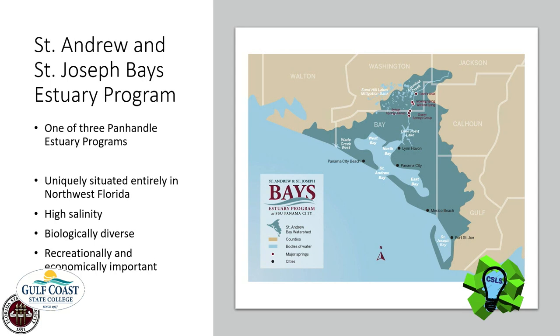Our estuary is extremely saline compared to other estuaries because we don't have that freshwater input. We have Econfina Creek coming in, but a lot of the other estuaries are much more riverine influenced, which reduces that salinity. With this high salinity, we have a lot of biodiversity. We have a lot of different kinds of animals in the estuary and in our watershed.